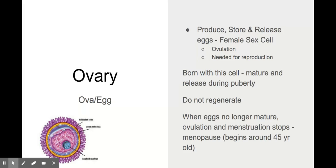These cells actually do not regenerate. So once you are out of eggs, you won't have any more. So they don't continuously regenerate throughout your lifetime. You're born with however many you'll have. When eggs are no longer able to mature and ovulation stops, menstruation also stops.